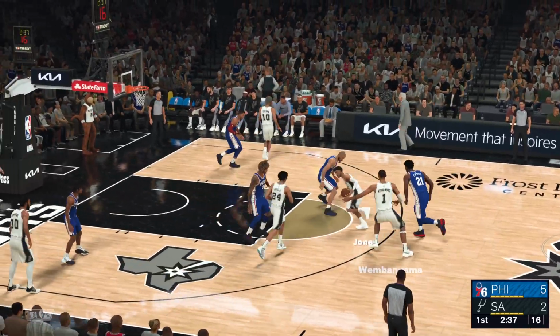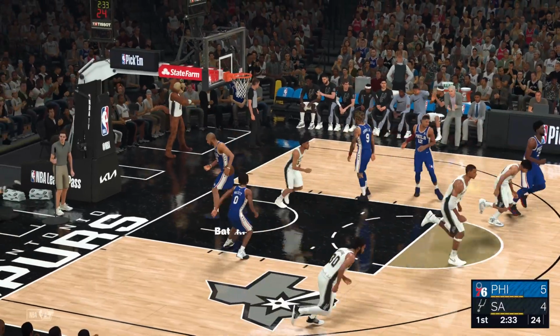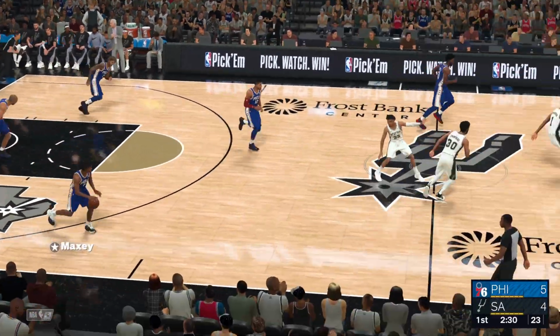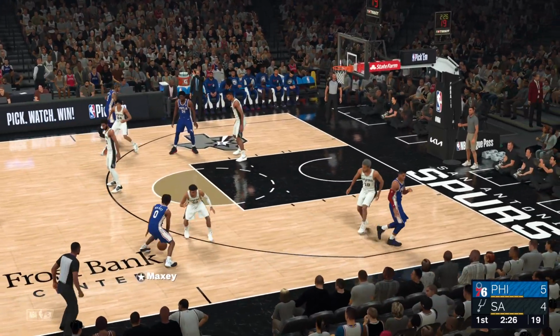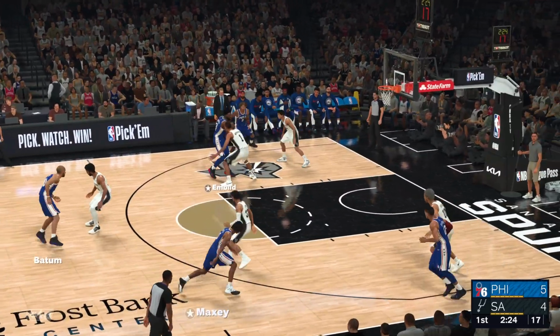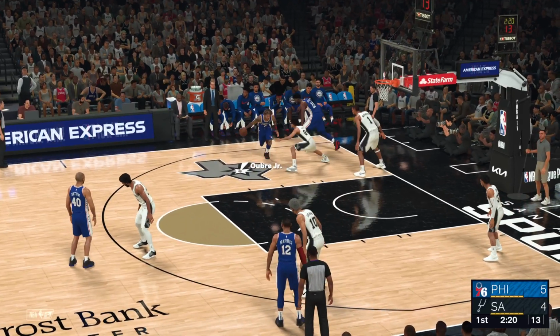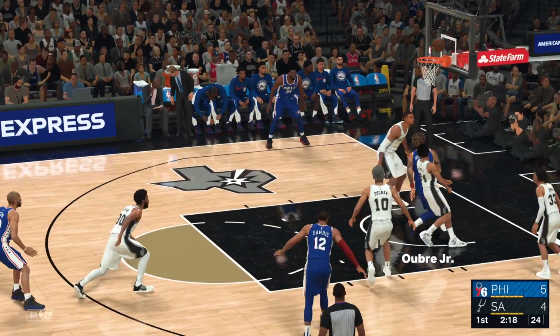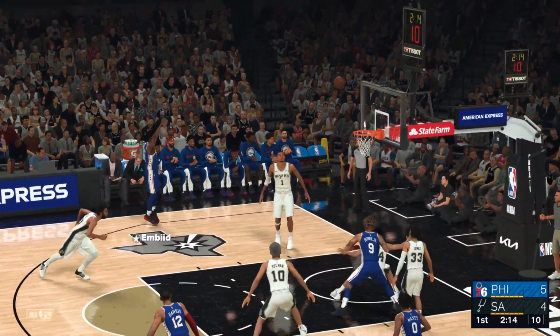Wembanyama finds Jones. That's good, and it's Wembanyama with the assist. Crafty play by Jones, using the pick to free himself up and get a step ahead of the defense. Embiid dishes to Oubre. Back to Embiid. Tries yet again.